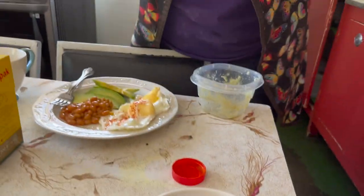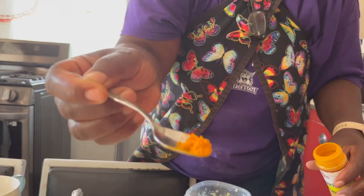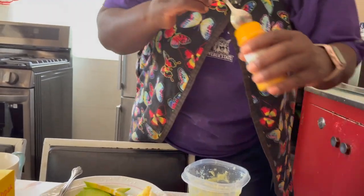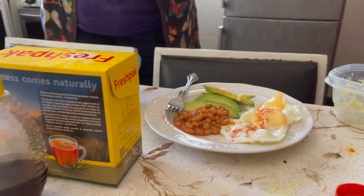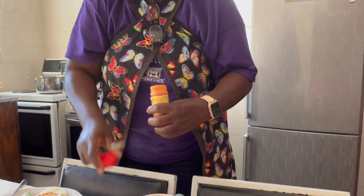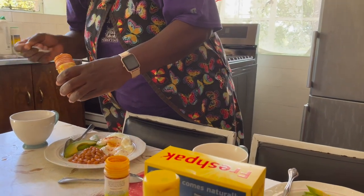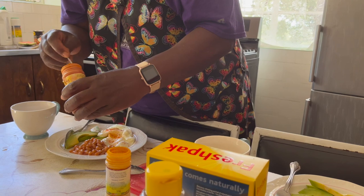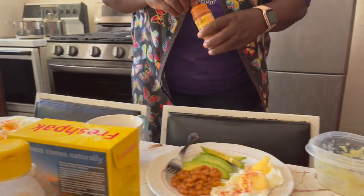Here we go. What is that? No, this one is turmeric. Then now we go cayenne pepper. Cayenne pepper in the tea. Everybody here has to leave their COVID in the cup.